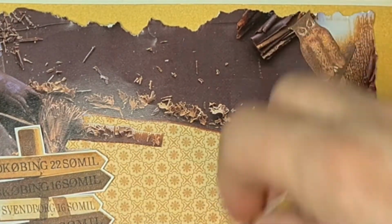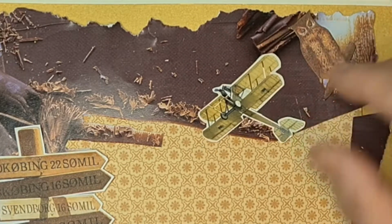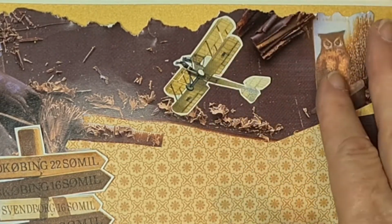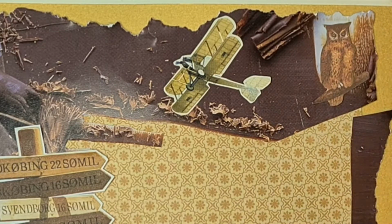I just like staying in the caramel sort of chocolate range. Okay, we'll just put him up there. The owl's going to sit in there amongst those branches, which, well, it looks like branches, but it's actually chocolate. So everything's going to be made out of chocolate.